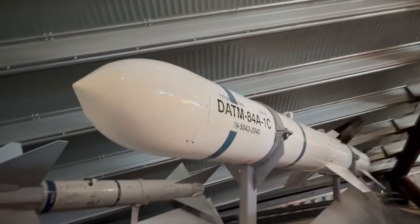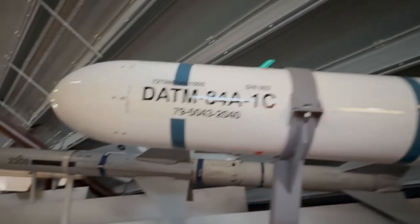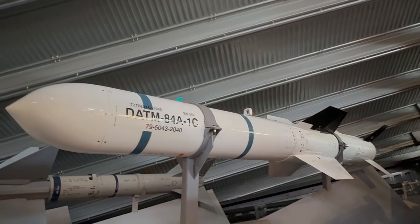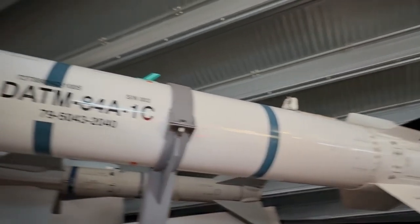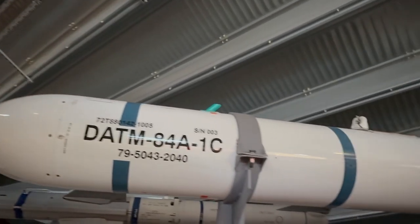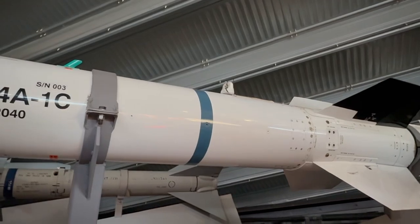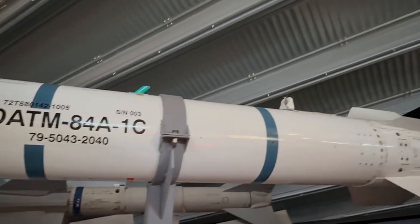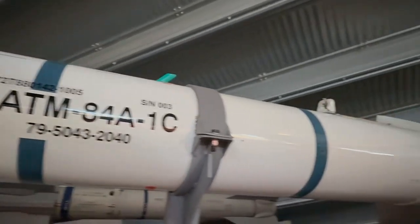We have another one here. This is called the Harpoon anti-ship missile. The Harpoon anti-ship missile. Yes, that's the full name. In service since 1977. So the Royal Navy ships do have this one. Oh, these are anti-ship missiles. So they are used to destroy ships. This is the Harpoon. It has been in use since 1977, and up to date, this type is still being used.